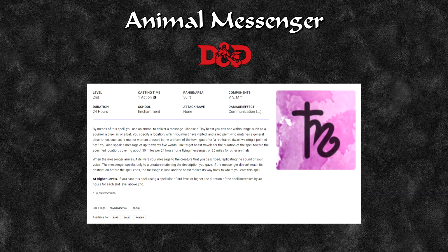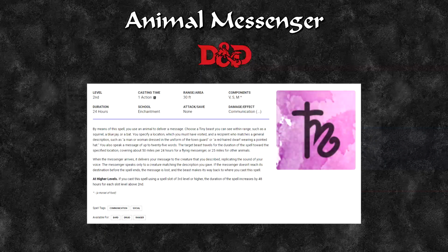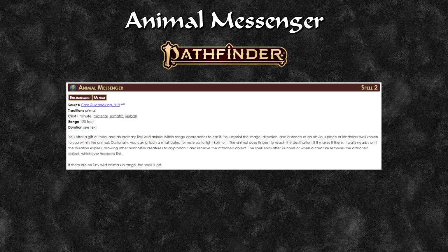And at higher levels, if you cast the spell using a slot of 3rd level or higher, the duration increases by 48 hours for each slot above 2nd level. And this is available for bards, druids and rangers, so this sort of makes it more a primal spell. Animal Messenger for Pathfinder is also a level 2 spell. It is available only for the primal tradition.